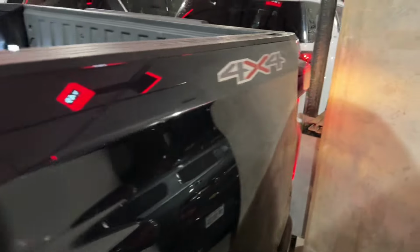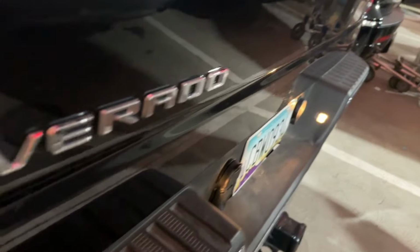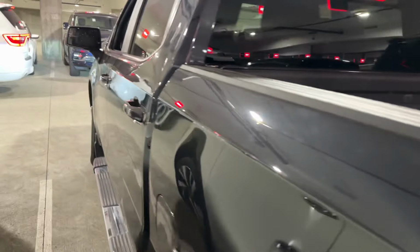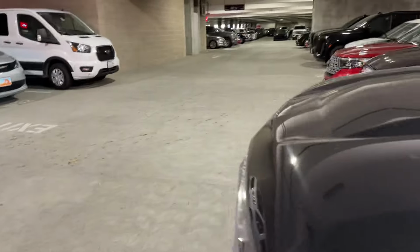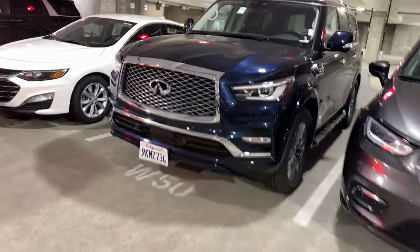And I don't know if I can get in behind. Silverado. No, I think it's just an LT. That's not bad. Maybe an LT with running boards. And we got a Lincoln Navigator.